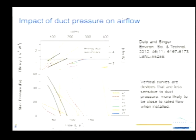The impact of duct pressure on airflow. This is similar to the plot I showed previously. Up top is the efficacy, and the bottom, I'm going to start with the bottom. You see a couple of these hoods have these very vertical lines, so they have fans that are responding well to higher pressure drops and still providing flow. But you also see, especially the dashed lines, the lower cost models, they're starting to turn over, which means that as soon as there's a little bit of pressure drop, they are producing substantially less flow.